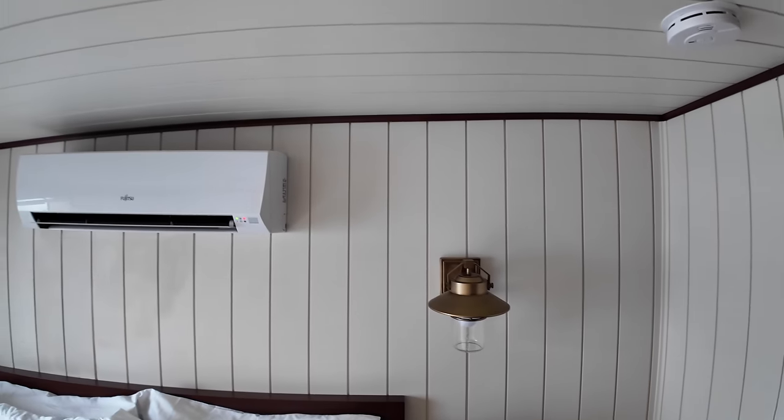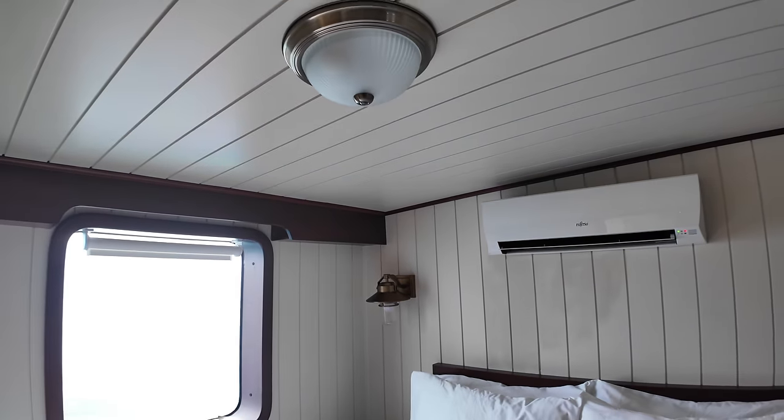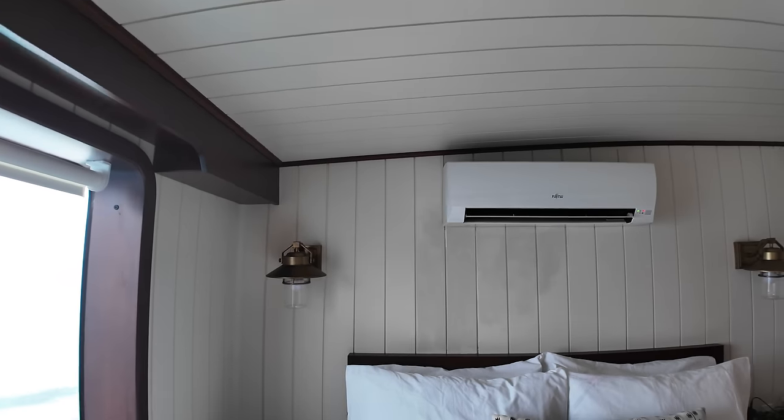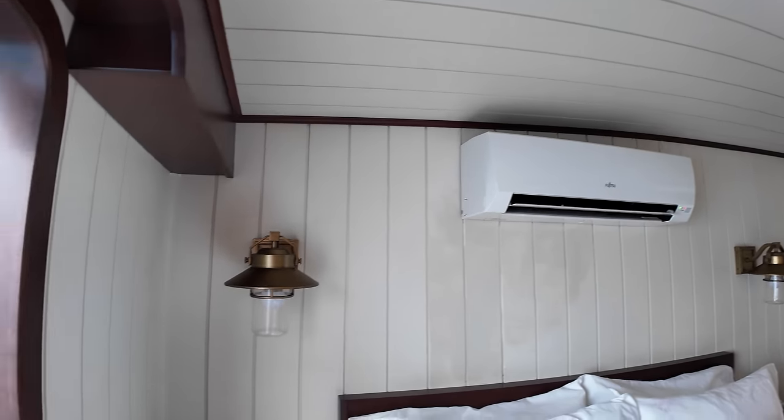Some fantastic lights on this bulkhead as well. There's a really nice ambience when you're in here at night, getting ready to get your head down with the lights on. Creates a really nice atmosphere. Air conditioning unit up there on that bulkhead. And again, look at the size of this window.